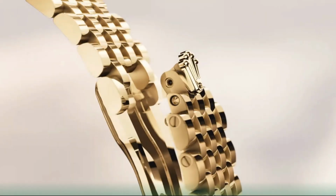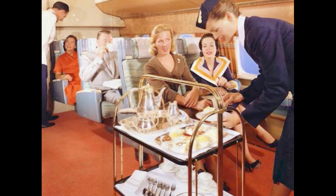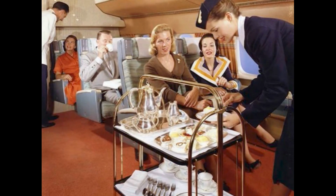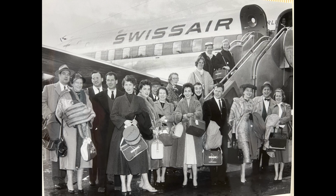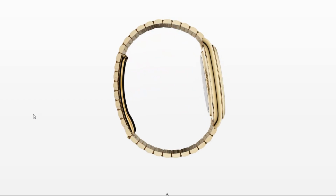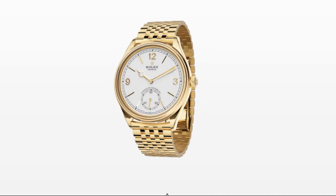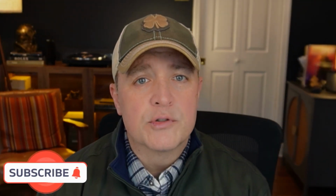During this golden age of watchmaking before the quartz crisis, these weren't statement pieces or status symbols, they were simply elegant companions for life's occasions. The 1908 channels this ethos beautifully, offering a refreshing alternative to the predominantly tool-oriented catalog we've grown accustomed to. Let's take a look at what makes this watch so special.